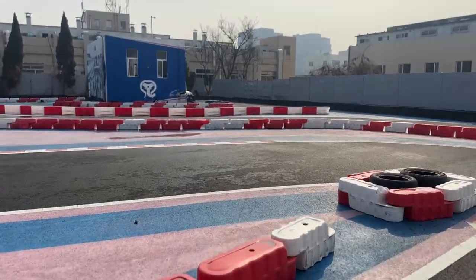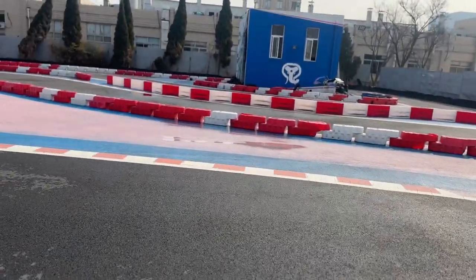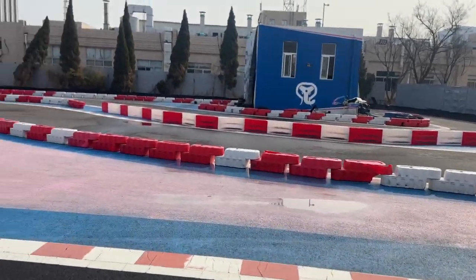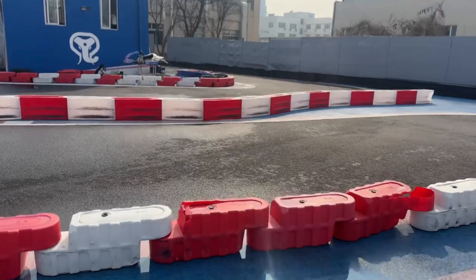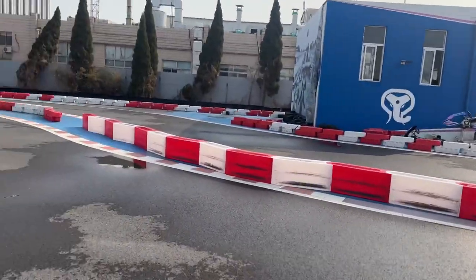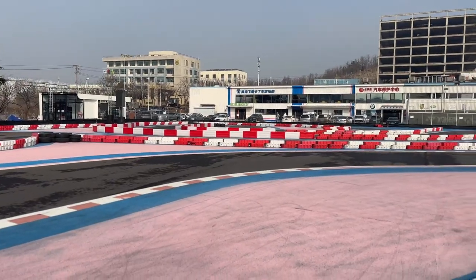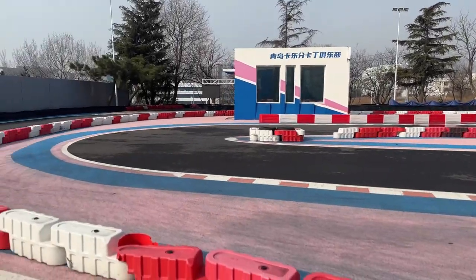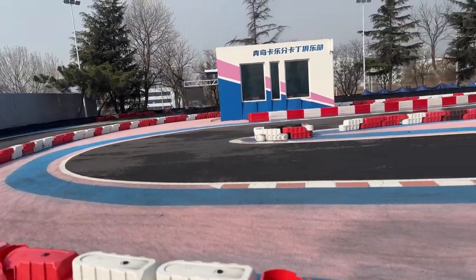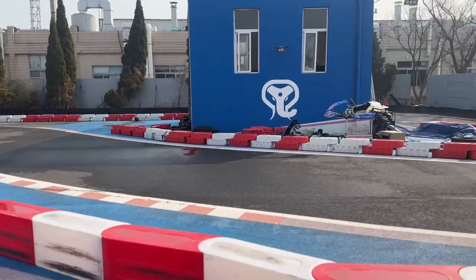But anyway, as you can see, the entire track is now redone. The hairpin corner around the building has now reopened. And a lot of old customers that used to come here when we were here were very excited and very happy about it. That's a good thing, because after the previous owner kicked us out, all our loyal customers basically left, especially after he closed up this hairpin corner.